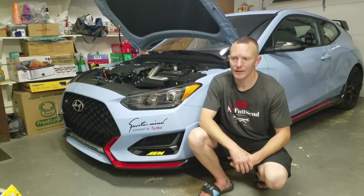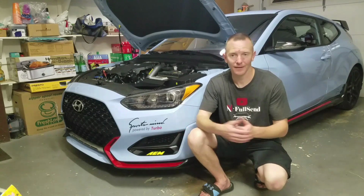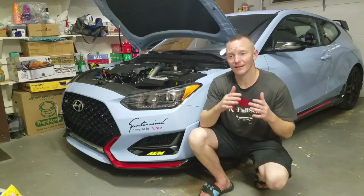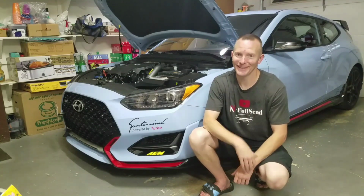I've been an aerospace propulsionist for 12 years, which is a fancy word for jet engine mechanic. And we do this all the time, and it saves a lot of money. A lot of money. And again, that's more money in your pocket for upgrades, right?